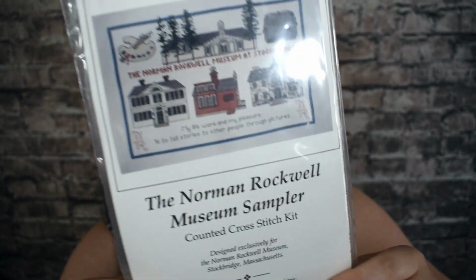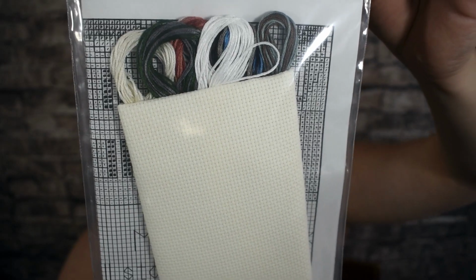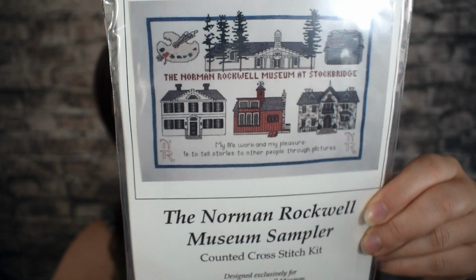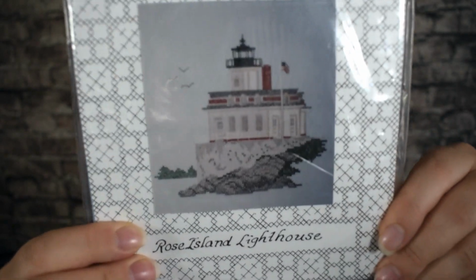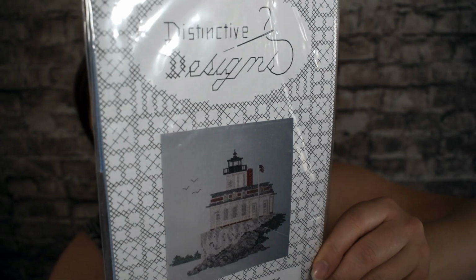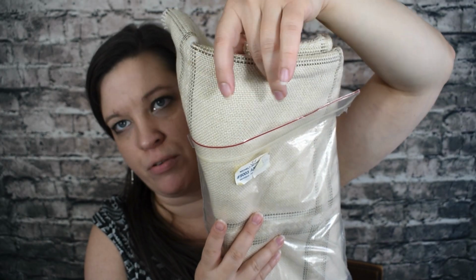Tucked in a bag in one of the bedrooms, I found more cross-stitch items. I found the Norman Rockwell Museum Sampler, and as you can see, it's a complete kit with the fabric and the embroidery floss. I'm not sure if this is a pattern I actually want to do, but I found it with a few other items, and I decided to get them all. With that pattern, I also found this Rose Island Lighthouse. As you can see, this is Distinctive Designs, and this is also a complete kit with the fabric and the floss. I also found this bag with this needlework fabric, probably cross-stitch fabric.